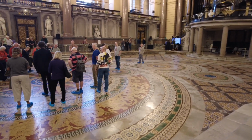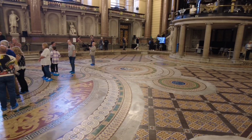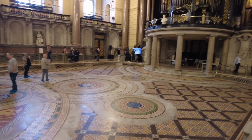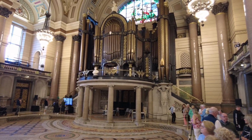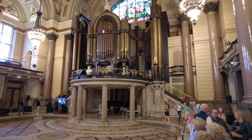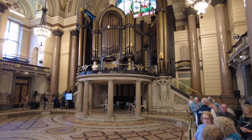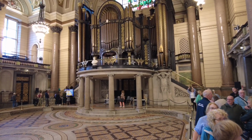Trying to get closer to the organ so that you can have a better look. So that organ there, it was the biggest of its time at the time of building.